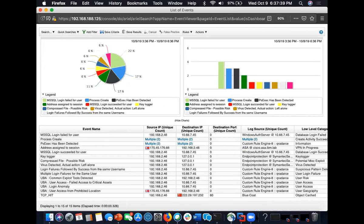Let's see, can you guys see anything worrying on the screen here that, as an analyst, you might say, that doesn't look good? Oh, yeah, virus detected. Yeah, definitely worrying. Keylogger. Does everyone know what a keylogger is? Raise your hand if you're from. Yeah, all right, you raise your hand. Explain what a keylogger is.